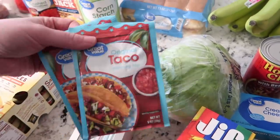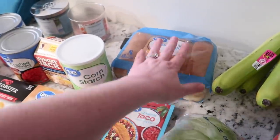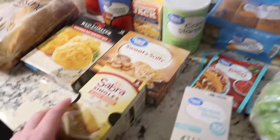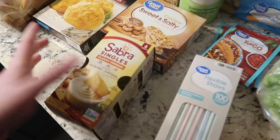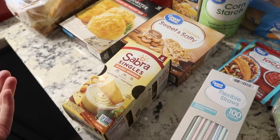Taco seasoning. I really like the Great Value one, so I got two of those. Some hot dog buns, and I was feeling these. These are super fresh. Way to go, Great Value. I've been wanting hummus, and so I really like these individual cups. They just last so much longer because I don't overeat them, and it doesn't dry out and get all gross.